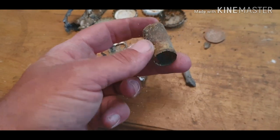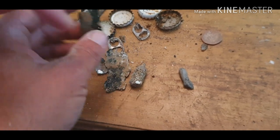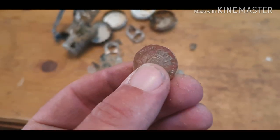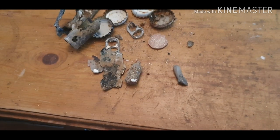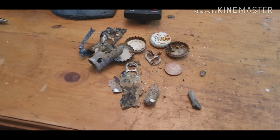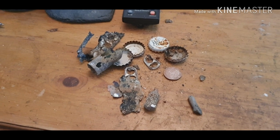What's this? Don't know. Just a bit of tack. I thought it was a bullet to start with, but yeah, it's got no bottom to it. It's got rivets on it, so it's not that. And our find of the day: 20p. Right, okay, I'm going to pause you and then I'm going to get mine out. It was Josh's first go, so that's Josh's find. Okay. See, I am a better teacher. There was nothing down there.